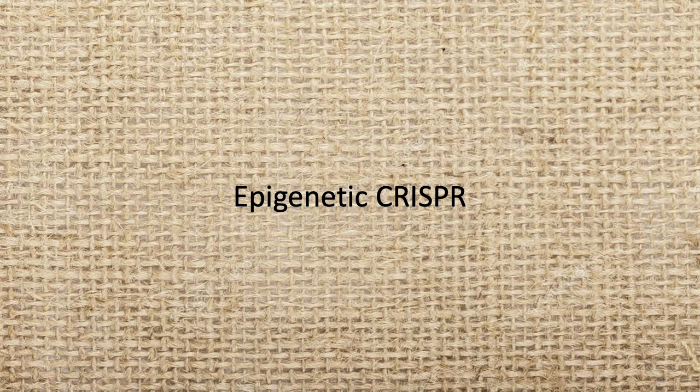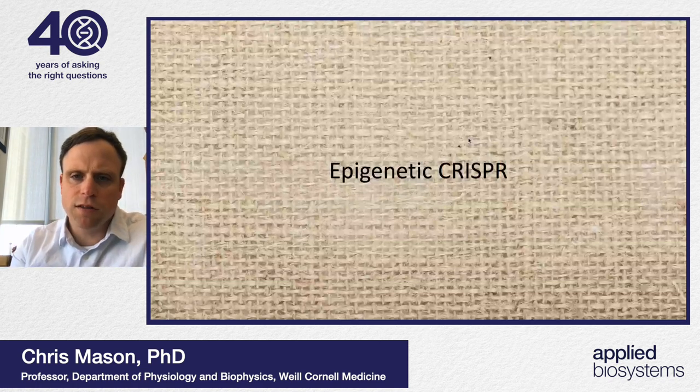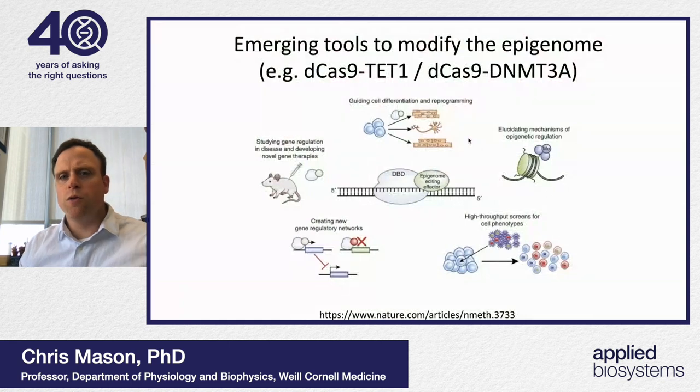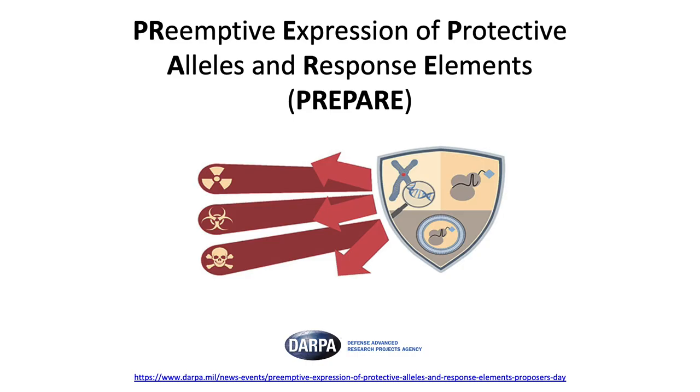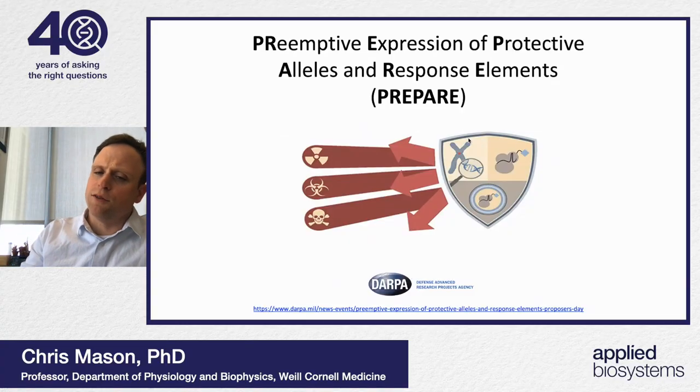But we're also looking at other ways to do this. So we don't have to just modify the genome. If you think of the fabric of life, you could actually change the threads or just change when they get used. In particular, there are epigenetic methods that use modifications of CRISPR where you can change the histones or the DNA methylation landscapes to change when genes go on and off. And indeed, we're doing this as well as DARPA, where they can preemptively express a protective allele. So if you know you're going into a radiological hazard zone, just temporarily turn on the genes that you need and then turn them back off later. It's kind of like having genes for the weekend, if you will.